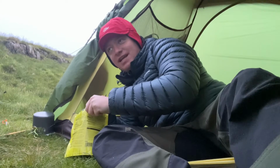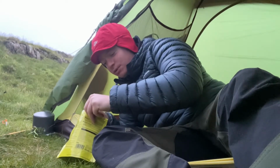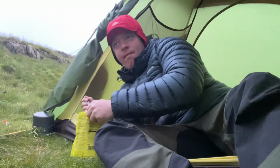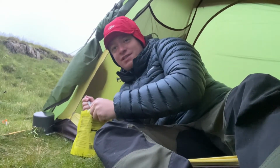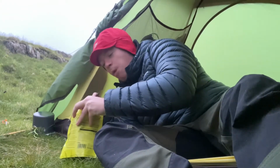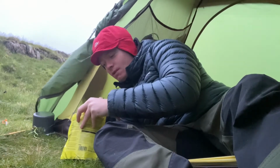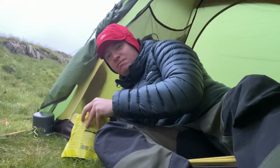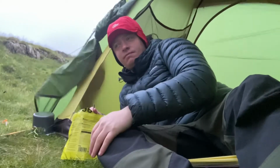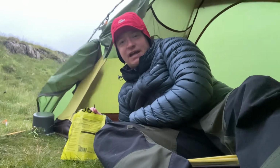That is really tasty. Like proper tasty, like actual proper food. That rivals the tikka masala. Is it better than tikka masala? For me, probably not. But that's got to be the second best dehydrated meal I've had.